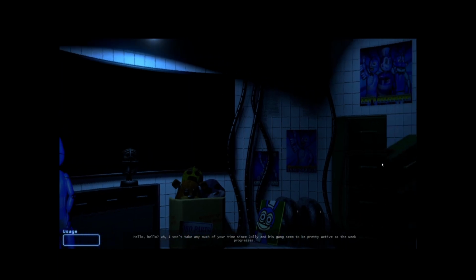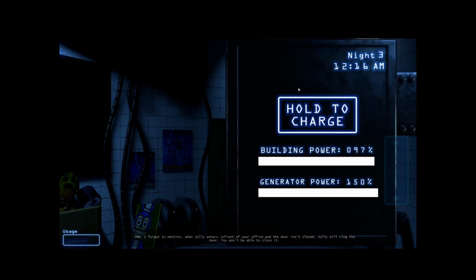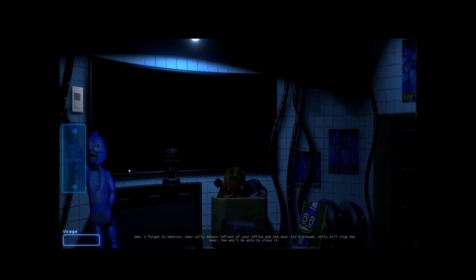Take any much of your time since Jolly and his gang seem to be pretty active as the week progresses. I forgot to mention, when Jolly enters in front of your office and the door isn't closed, Jolly will clog the door. You won't be able to close it. Now that shouldn't be a problem if you keep the door closed. Never mind. Keeping the door closed when you don't need it will drain your power. Scratch that. Anyway, good luck. Talk to you soon.